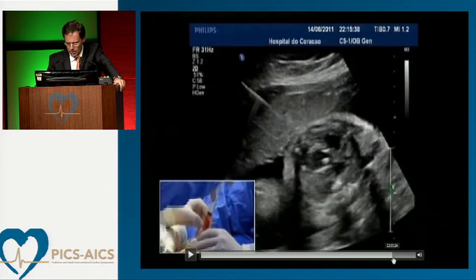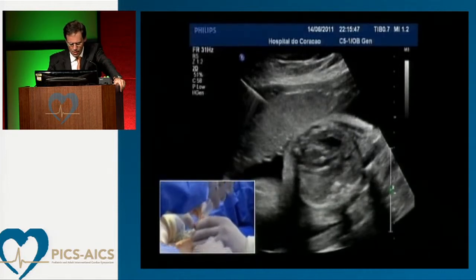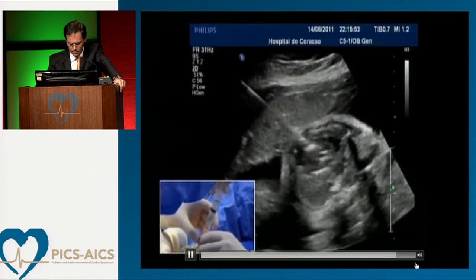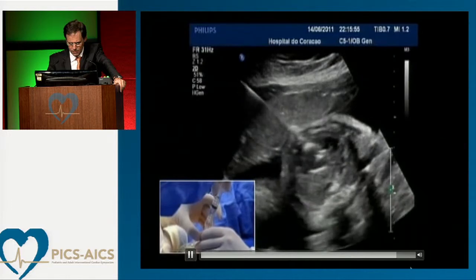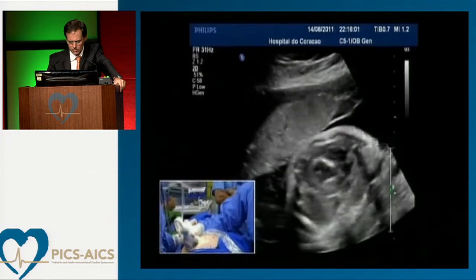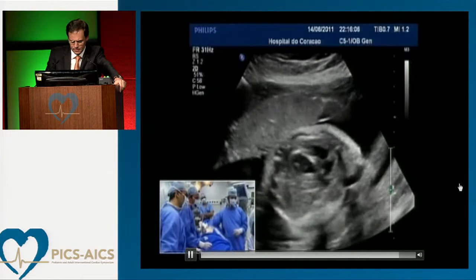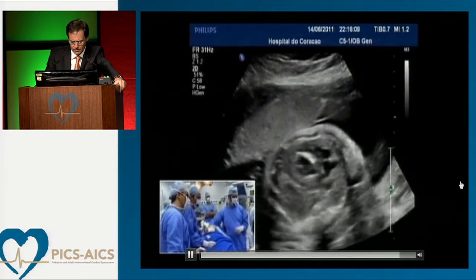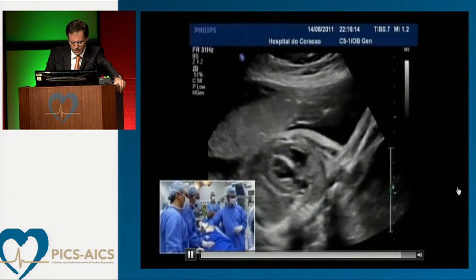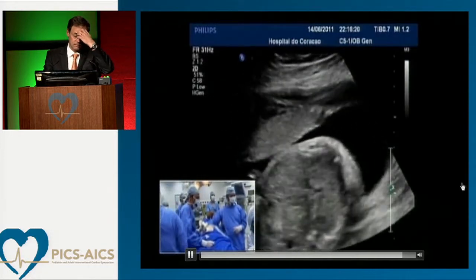Oops. I think we gave some epi in the pericardial space. Not sure. I'll get out. Let's see if he recovers. Come on, baby boy. It's getting better. So we gave it into the pericardial space. It didn't work. And Fabio re-entered the left ventricle with a 20 gauge needle.